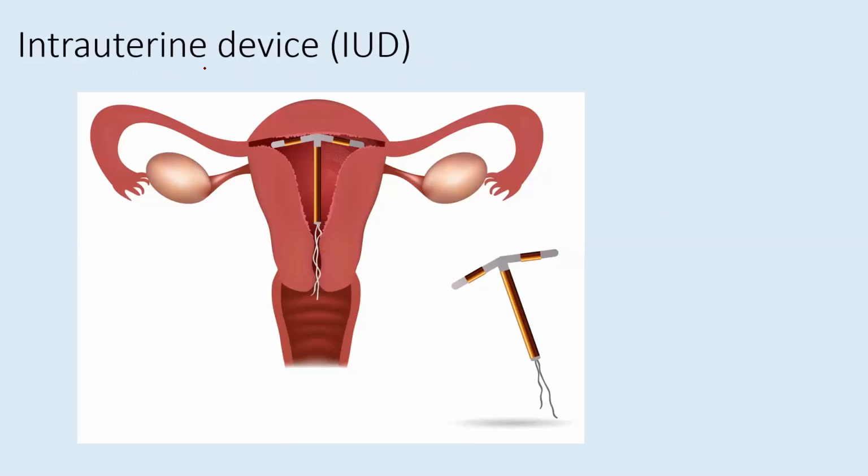IUDs have been around for thousands of years in one form or another, but obviously the technology has developed significantly. And this is a copper IUD. Copper ions are thought to prevent conception.